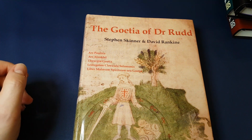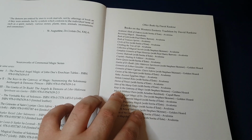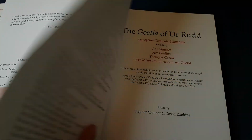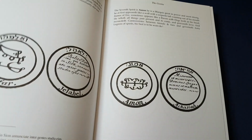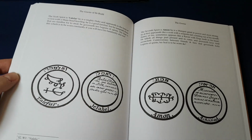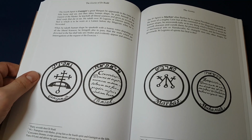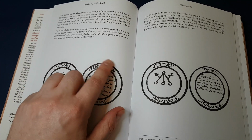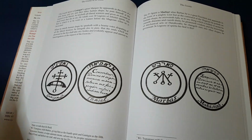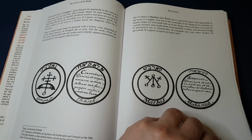All right, in number 2 we've got the Goetia of Dr. Rudd, being the Lemegeton, right? This is the Lemegeton, but this is probably the world's favorite version with the thwarting angels, although some people, such as Jake Stratton-Kent, would suggest that the thwarting angels are not necessary. These calls to demons have these angels keeping them in check, so that they don't get out of hand, right?